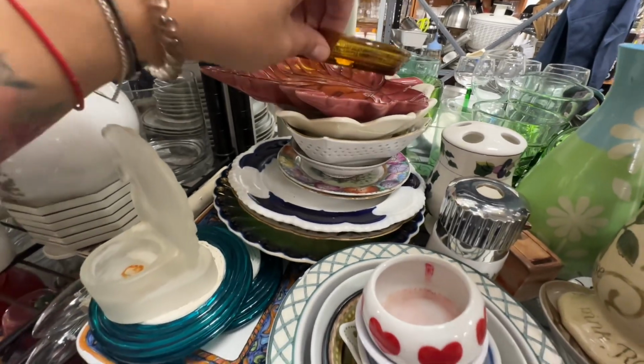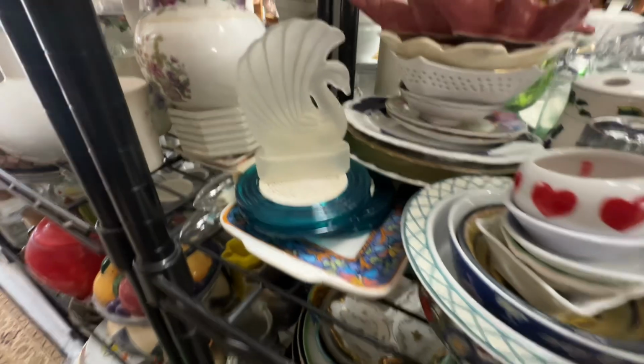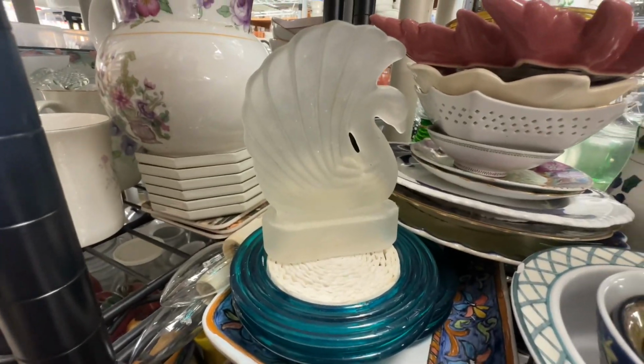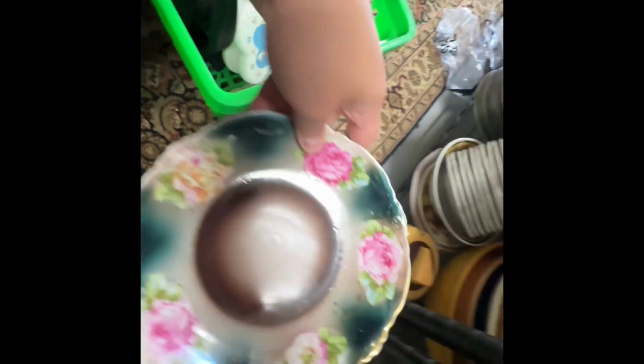I saw that millefiori, and I thought it was a paperweight, but it wasn't. It was some weird paper holder. Look, another swan. How beautiful. I loved that frosted swan. I kept going back, hoping I'd find a little partner to the little girl.